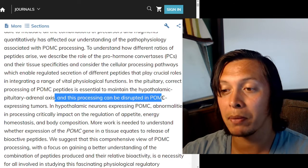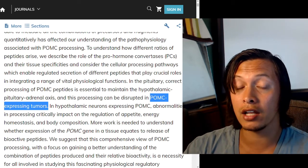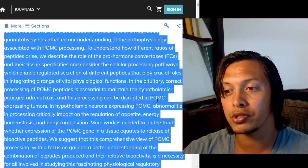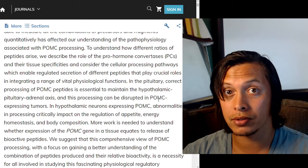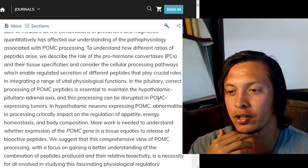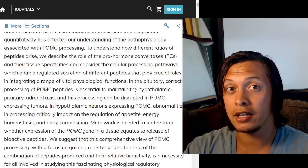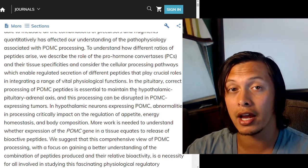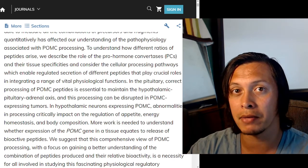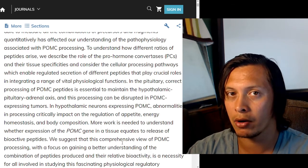And this processing can be disrupted in POMC expressing tumors. So if you have a tumor that unfortunately has the mechanisms or the biosynthetic pathways to produce POMC, that can disrupt your hormones. So for instance, I don't know if it's exactly correct, but I'm remembering a story of, I believe, a European giant, and he basically had a tumor in his pituitary gland, and that tumor ended up causing a huge release of human growth hormone throughout his developmental periods, and he ended up being a giant. And it was actually a matter of huge concern because that could have killed him later on. I don't remember how it was resolved, but it was resolved.